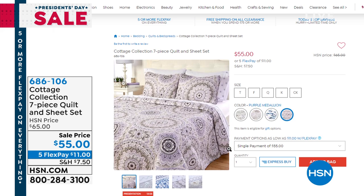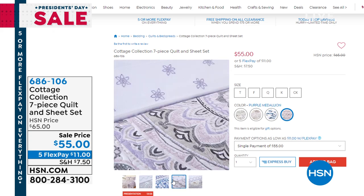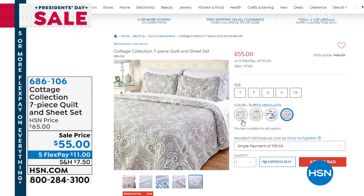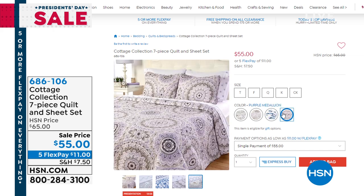This has over, I don't even know how many reviews this one has. They love this. All sizes are available. It has been marked down to $55, and it's everything that you need. You get the quilt, you get the shams, you get a flat sheet, a fitted sheet, and pillowcases, everything. For $55, so that's a complete bed. And the sheets are embroidered to match back to your comforter.